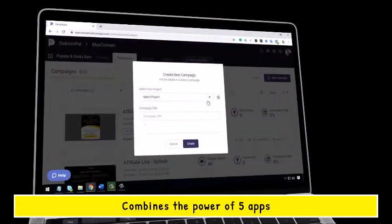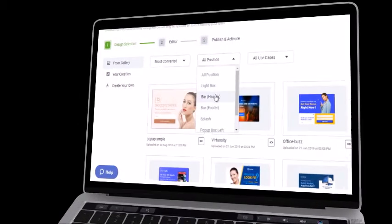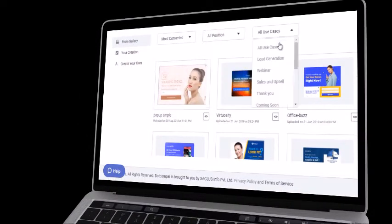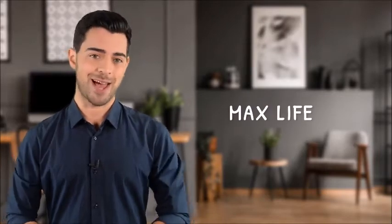It combines the power of 5 apps in one central dashboard to build and publish personalized sticky bars, splash screens, pop-ups, countdown timers, and notification boxes in just 4 easy steps. So, with MaxConvert, you get everything Max. Max personalization, max engagement, max sales, max profits, and max life. In just 4 simple steps, turn any website, blog, or landing page into a personalized engagement, leads, and sales magnet.